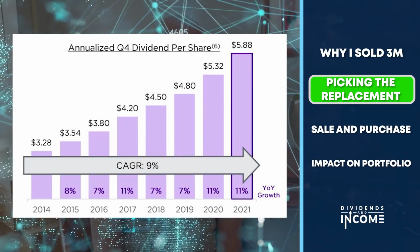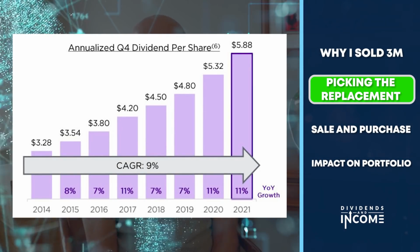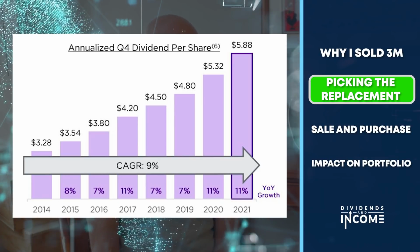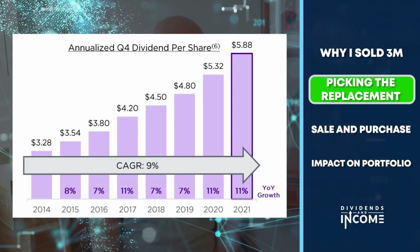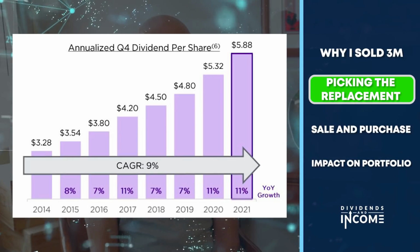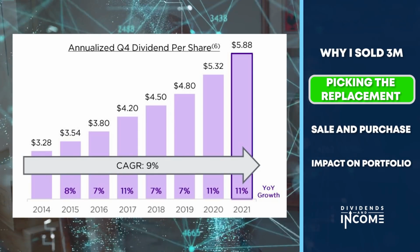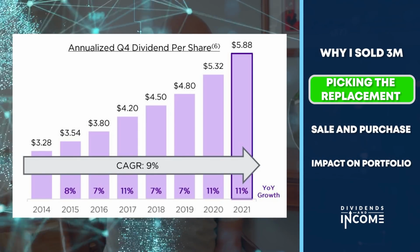And this slide is from Crown Castle's recent investor presentation, and it shows how their dividend has grown every year since they started. CAGR, which stands for Compound Annual Growth Rate, of 9% a year from its 2014 dividend to its most recently increased dividend, which was at the end of 2021. So 2022's increase for Crown Castle is still in our future.